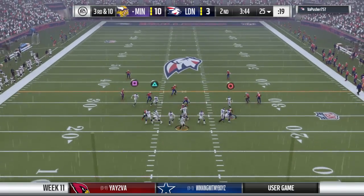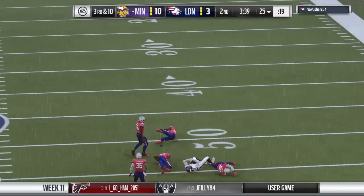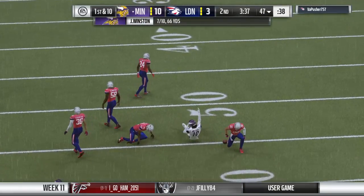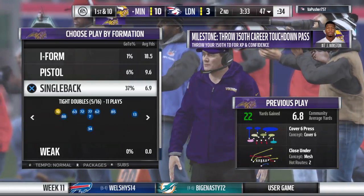One man in the backfield is Gordon. Throwing, Winston. He completes it to Bryant. A good pickup there, a 22. And that was a heck of a shot right there by Jameis Winston.